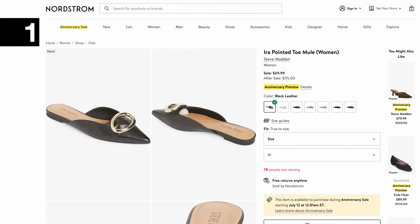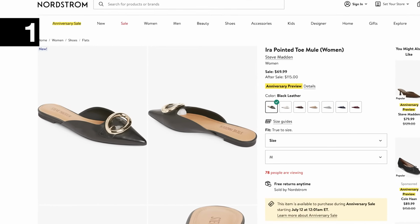So the thing that I always spend the most money on in the Nordstrom sale is the shoes, because to me, this is the thing that it's a little harder to find more affordable options for a good quality shoe. These are things that you can wear year after year, and sometimes it's just worth paying up for, especially when you can get them at a discounted rate.